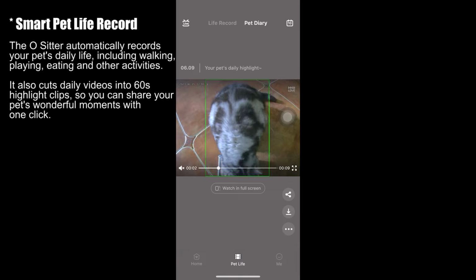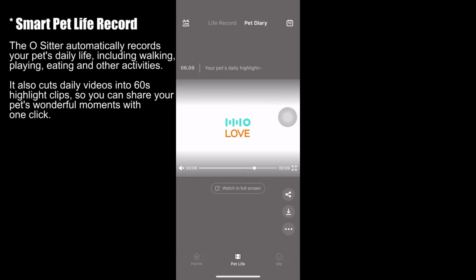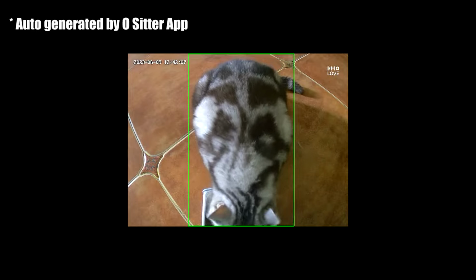And you know what the most interesting part is? The app cuts the daily videos into short, interesting clips called the Pet Diary. Now you can easily share these videos any way you want without having to edit them yourself.